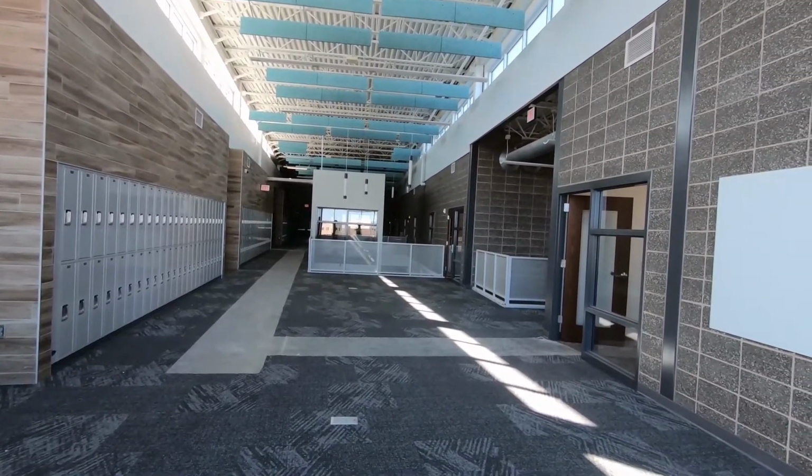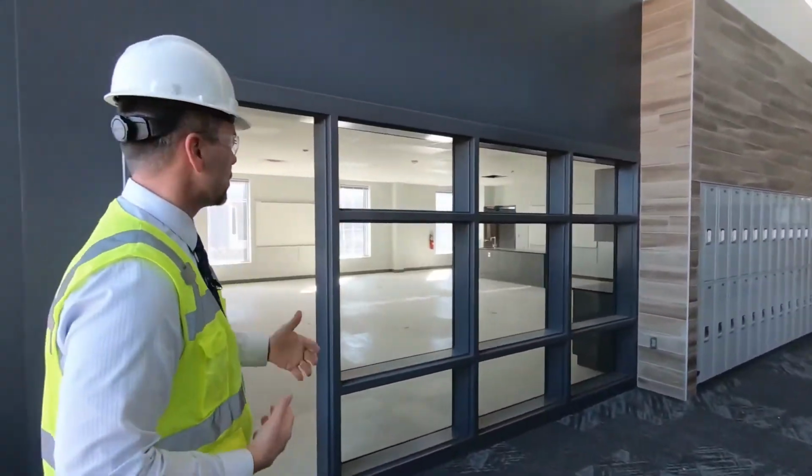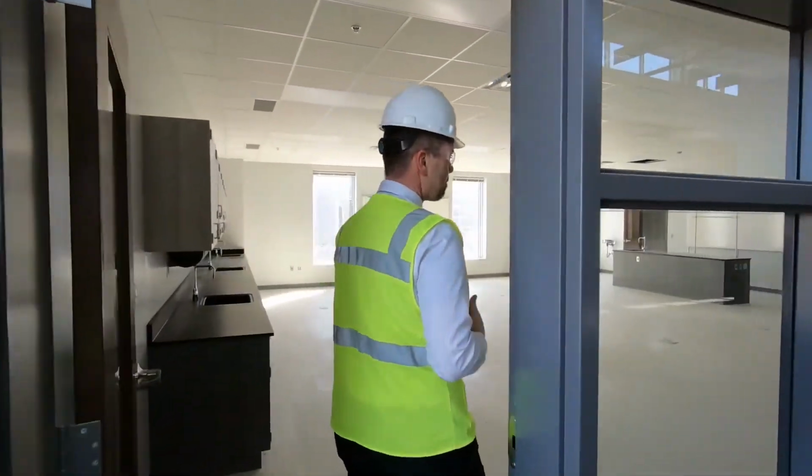The one thing we do want to take a peek at is on second floor we find all of our science rooms. So let's take a look at a science room as we walk in here.